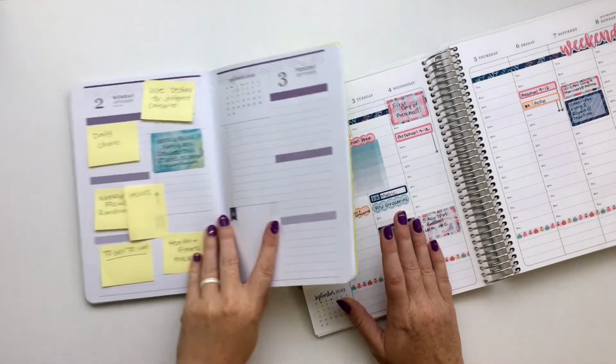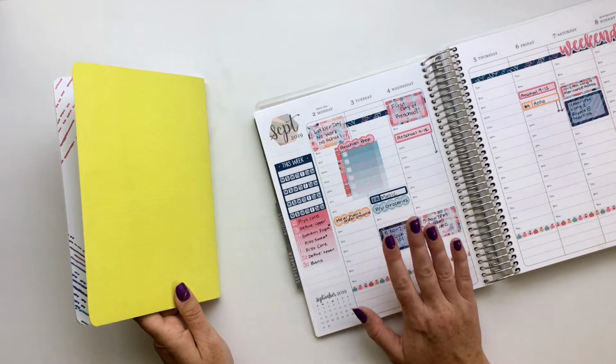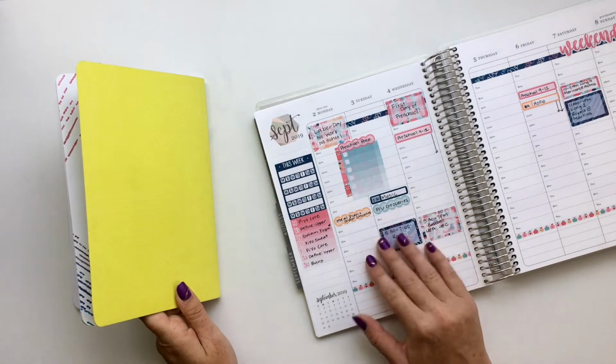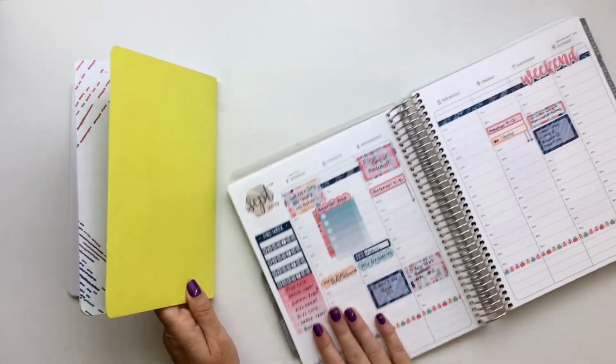But you can see I've used this kind of back to school kit from Planner Kate. It is kit number 158. And I use that because my daughter has her first day of preschool on Wednesday. So this is my planner for that.